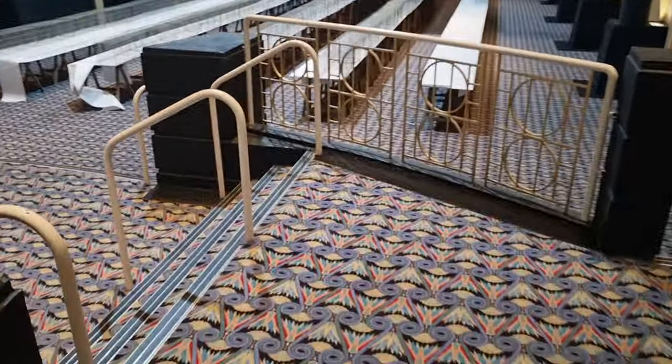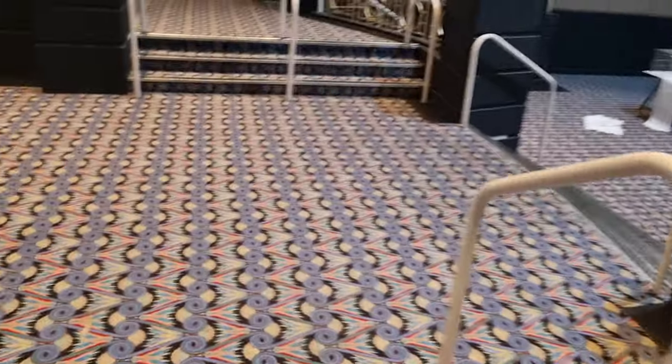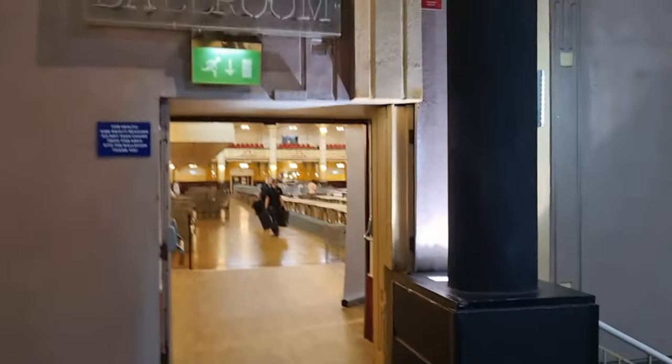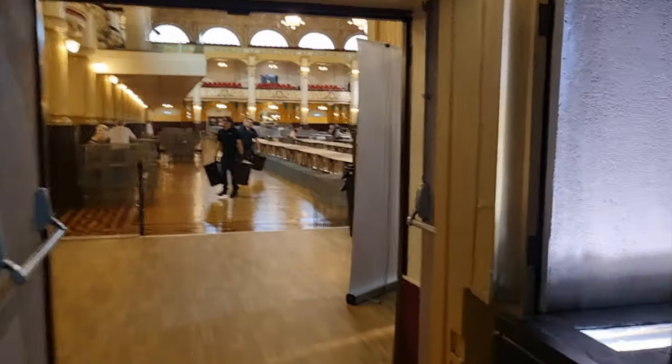Just trying to think where we go next. Like I said, there's that many rooms upon rooms. If we head this way, this actually takes you through into the ballroom on the floor level, instead of obviously being up on the balcony, so you're able to see it from down here.